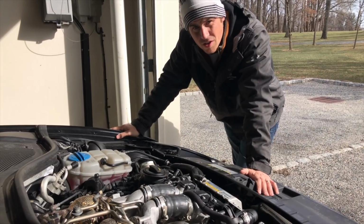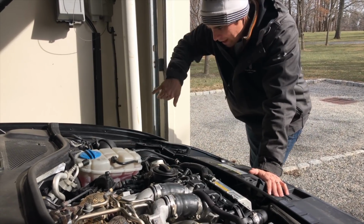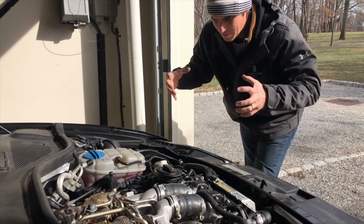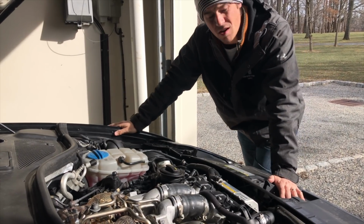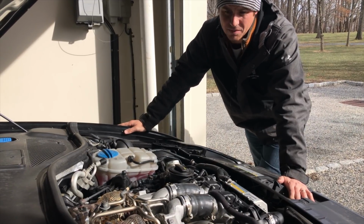The Audi engineered stock downpipes are quite confusing. I mean, they go this way, they go that way, they crisscross, they have these big fat cats that sit in the way of the exhaust flow. It doesn't make any sense. Audi should have at least fixed that a little bit.